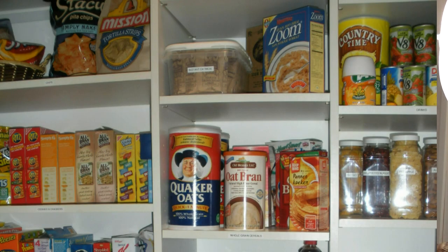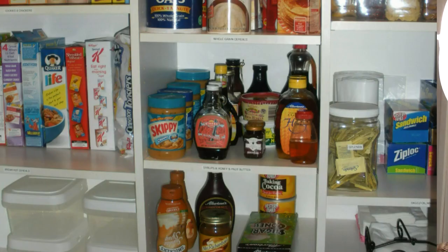This section is an extension of breakfast items. You'll see oats and cream of wheat, pancake mixes, and instant cereal packets. The shelf below is dedicated to peanut butters, jellies, jams, honey, and syrups. And below, the perfect spot for ice cream toppings, cones, and other sundae garnishes.